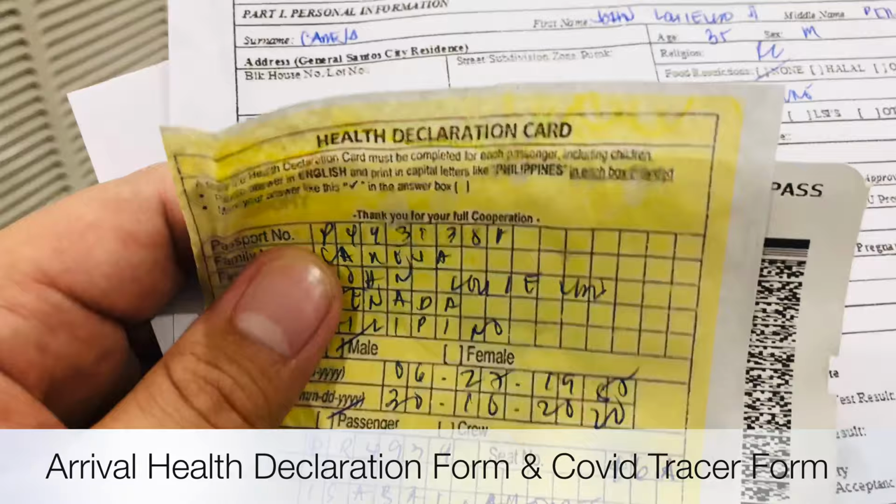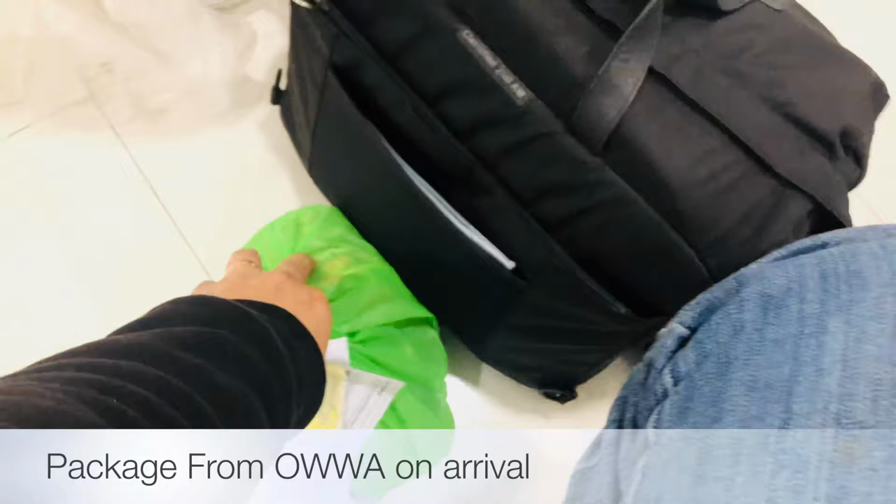Passengers will be assigned to a designated area based on their final destination. Declaration card, and then the COVID-19 trace and protect monitoring slip. And then after, OWWA will give a package. And then we'll proceed to the counter.